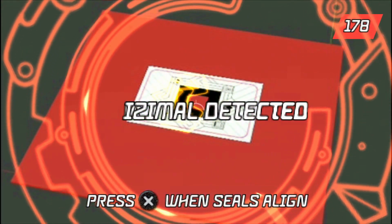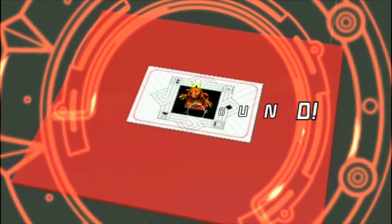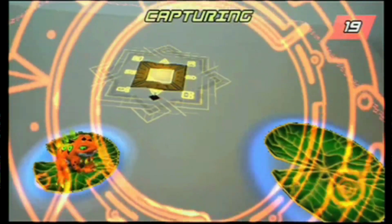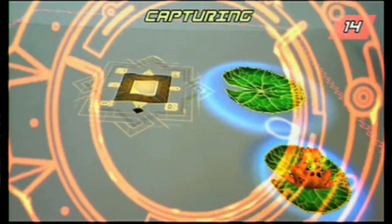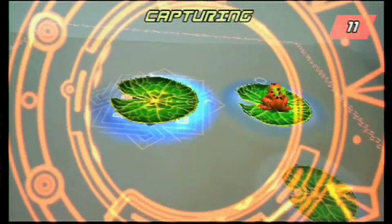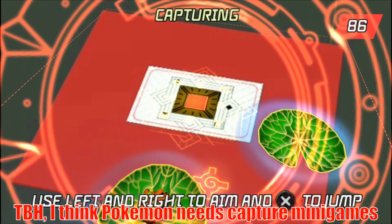Invisible detected. Invisible is locked. Oh, a Toxitoad! All you need to do is lead him to the trap and my software will do the rest. Aim towards the next lily pad using the directional buttons. Then, press and hold the cross button to power his jumps. The longer you hold the cross button, the further he will jump. Start capture!